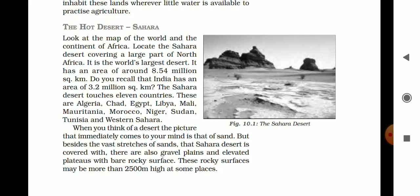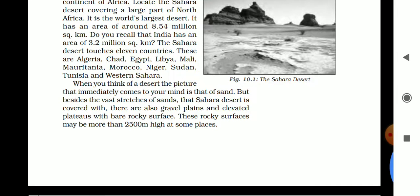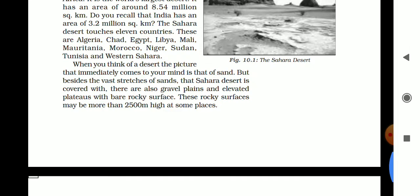Sahara. Look at the map of the world and the continent of Africa. Locate the Sahara Desert, covering a large part of North Africa. It is the world's largest desert. It has an area of around 8.54 million square kilometers. Do you recall that India has an area of 3.2 million square kilometers? Sahara Desert touches 11 countries, and they are Algeria, Chad, Egypt, Libya, Mali, Mauritania, Morocco, Niger, Sudan, Tunisia, and Western Sahara.